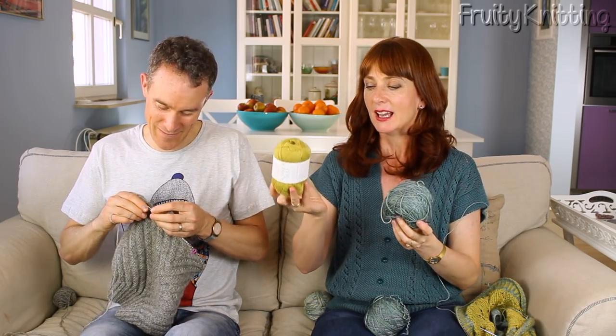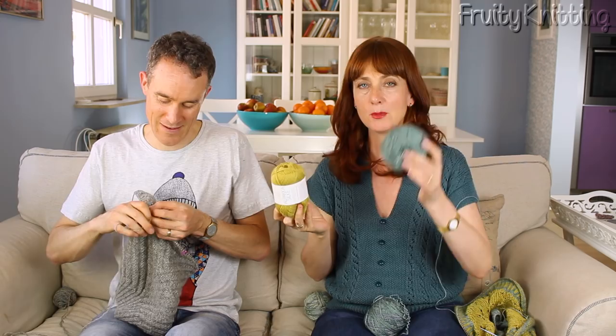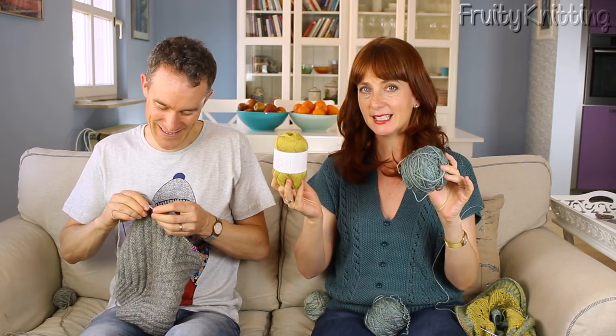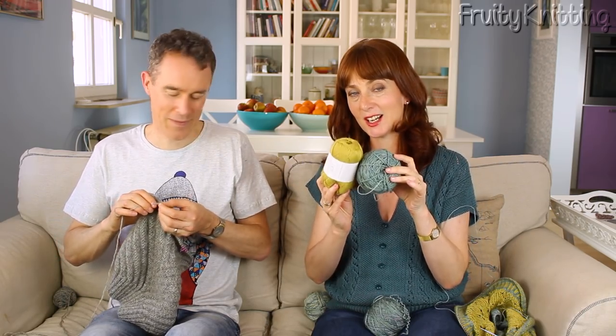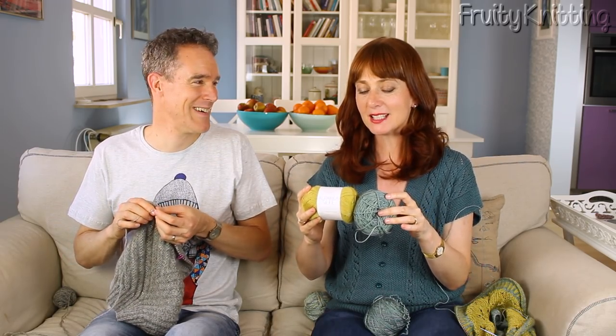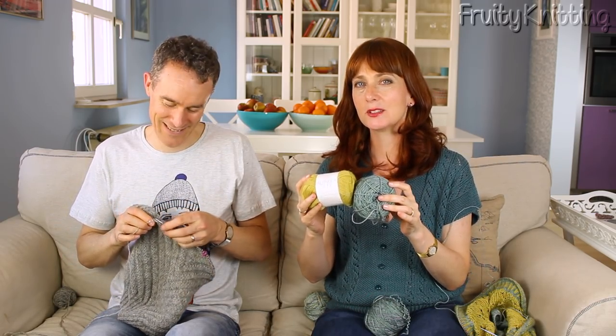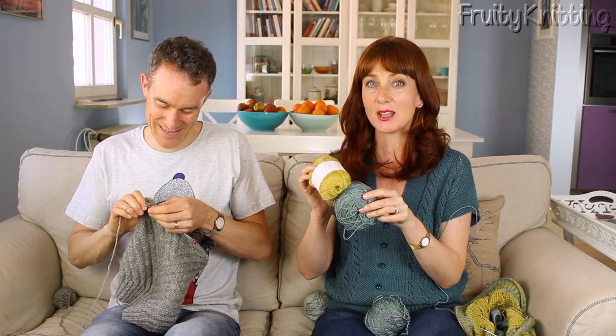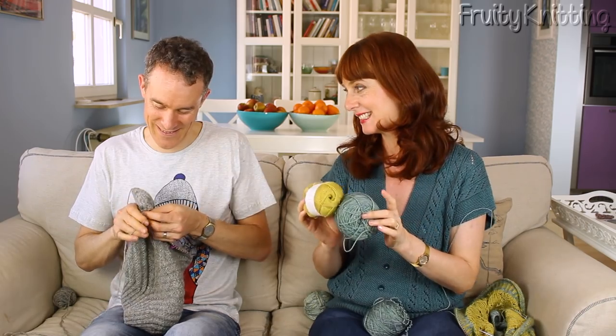So alpaca has no memory. Merino has a lot of memory. They behave very differently, and that can lead to serious problems if you knit them in the same garment, which I'm doing. Right. Yeah, so, but there really wasn't anything else that I could immediately use, and I just adore the colour combination, so I thought I'd just take it and risk it.